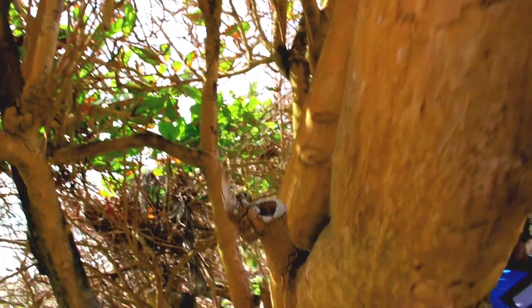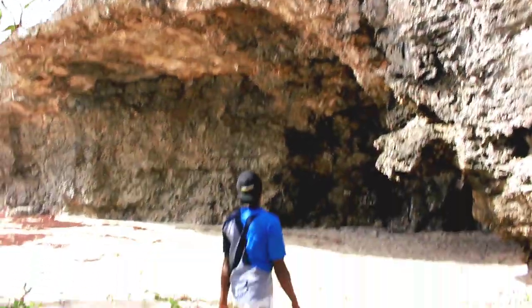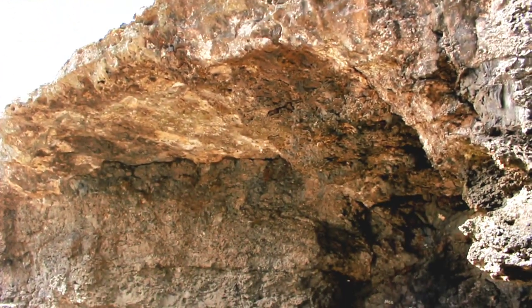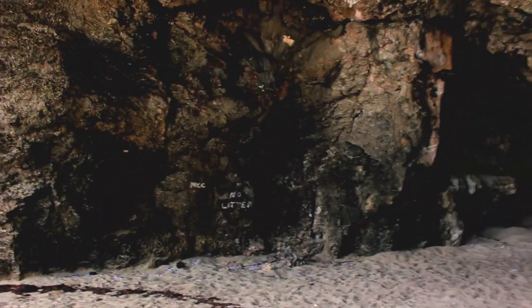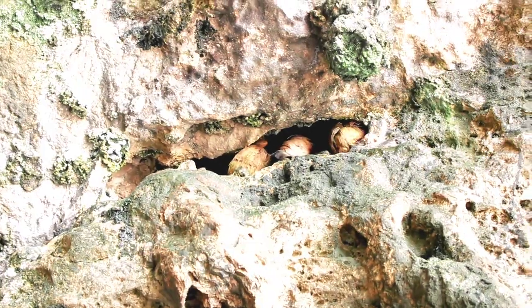Why is this tree orange? Well, yellow. I have no idea. That is mad crazy. This is it? Wow. Look at that ledge. And then it goes all the way in here. Let's see what is at the end. No littering, people. How are the coconuts in this space here? How is that possible? Coconuts up in there. Coconut shells. You see?